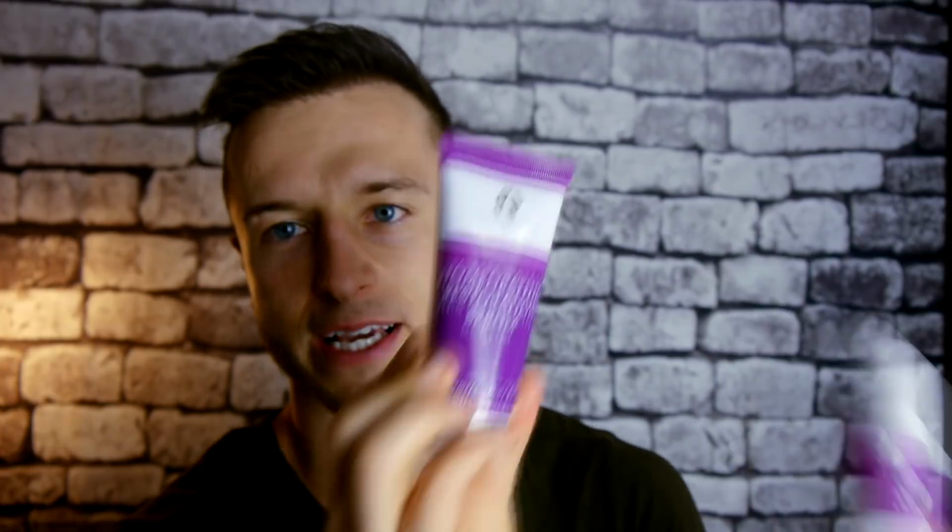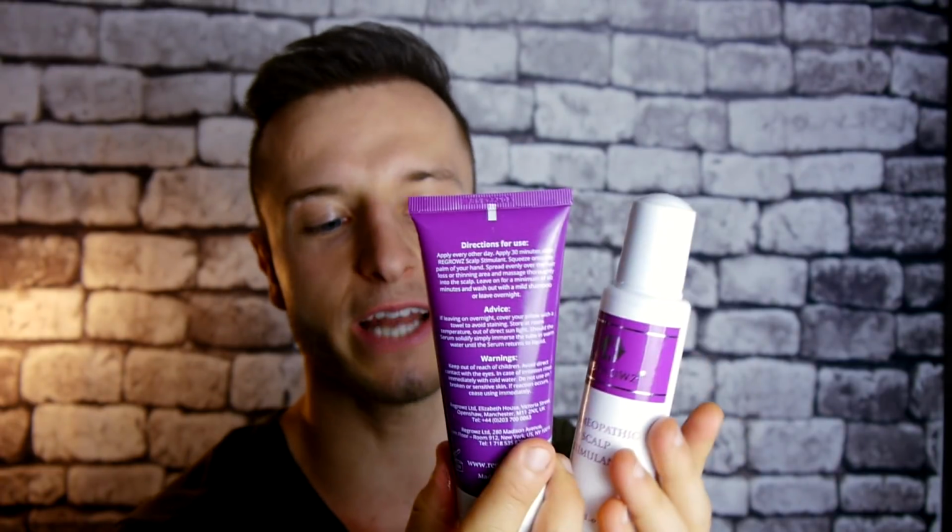There are some things that I'm also using. I started using the regrowth formulas. Some of you guys may know it, some of you may not. Basically, one is the stimulant and one is the hair growth serum. They both contain only natural ingredients.